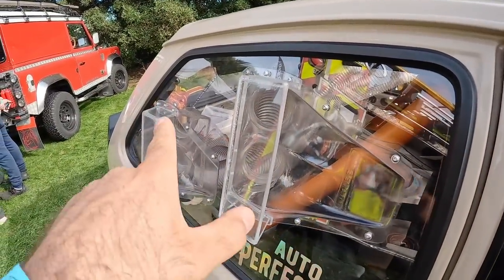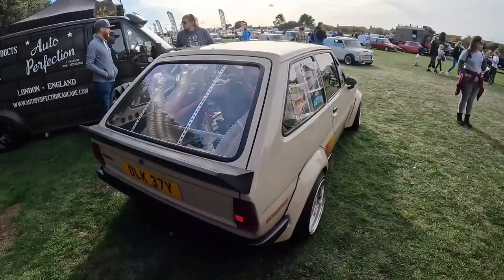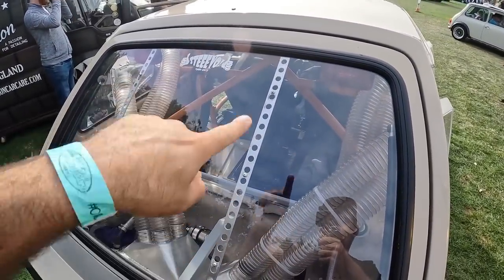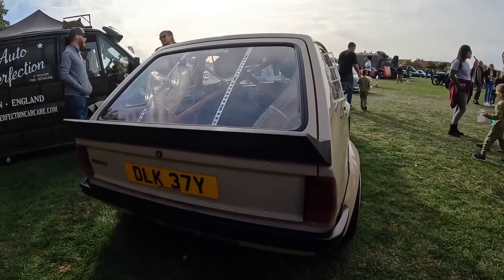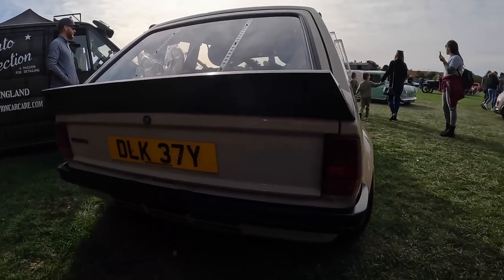Got the ducts on the rear quarter windows going into the charge cooler radiator. Around the back, got a Perspex rear window that he's had to strengthen with these strips of metal. Yeah, you can see all the ducting going to the back there. Really cool spoiler. Usually has lettering on the rear spoiler, but he's on for the clean look at the moment.